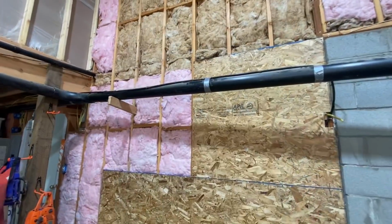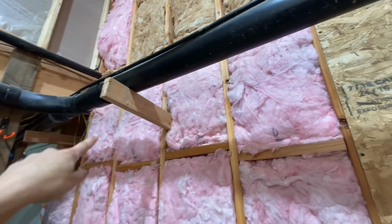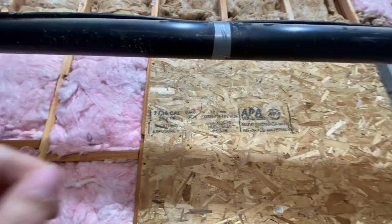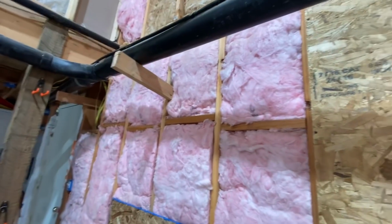So we have to build a bracket. What we've got going on here is this 2x4 is supporting the pipe. So now we want to build a bracket to support it here, so we can take that off and put the plywood over there.